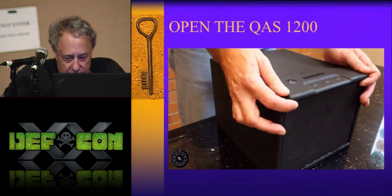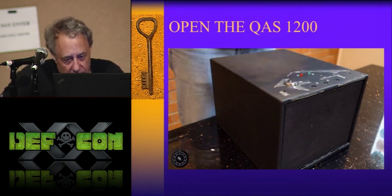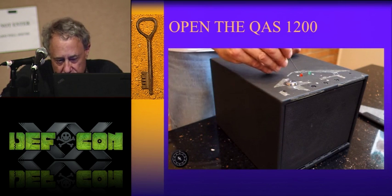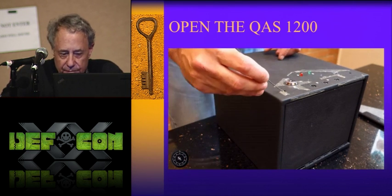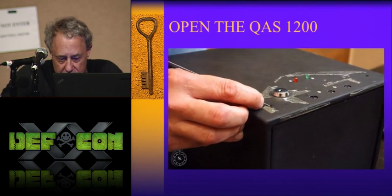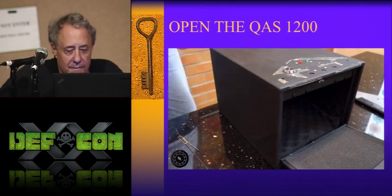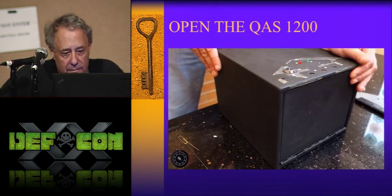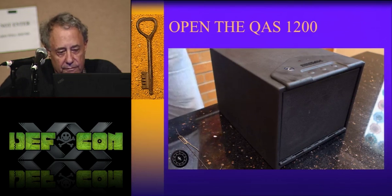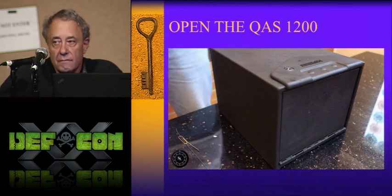There's a rubber cover over the 3 buttons, like with all the other Stack-On safes, a similar design. Once we have access, there are 3 critical holes that are available. We can stick wires into those holes, trip mechanisms, and actuate what we need to open the container. And just as you saw, a paper clip and a piece of wire just opened this QAS 1200. As you can see, when you put the rubber cover back on the buttons, the safe still works, and there is absolutely no evidence of entry.